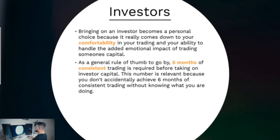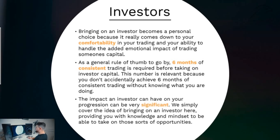As a general rule of thumb, 6 months of consistent trading is required before taking on investor capital. The number is really relevant because you don't accidentally achieve 6 months of consistent returns without knowing what you're doing. Now, really and truly, most investors are going to want 12 months at a minimum, but you may be taking on some investment from friends and family, and I'm giving you the bare minimum if you're going to take someone's capital. After 3 months of results, should you take someone's capital? I don't think so. Even 6 months is pushing it, but you don't accidentally get 6 months of results. So that is the absolute bare minimum that is required.